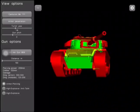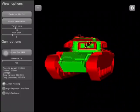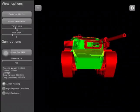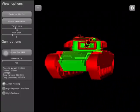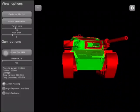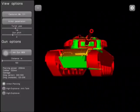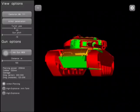You want to basically have a look too for little parts of the topography and the terrain that you can abuse by hiding that flat 76 millimeter lower glacis. You angle slightly upwards and across, and you'll see that becomes a bounce zone. You can also see here that the reason you can do this is you have a lovely negative 10 degrees of gun depression.